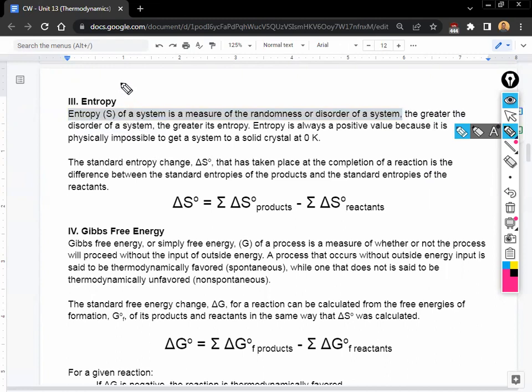Okay, so let's pretend that we have an ice cube. Now an ice cube is made up of individual water molecules, right? And the colder it gets, what happens to the movement of the molecules? Do they move more or less? They move less, right? As the temperature decreases, any molecule, doesn't matter if it's water or a gas like oxygen gas, the lower the temperature goes, the less movement there is.